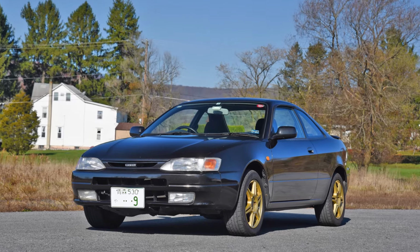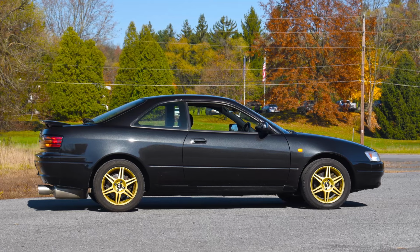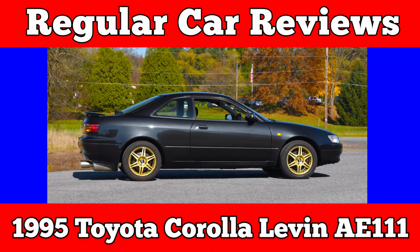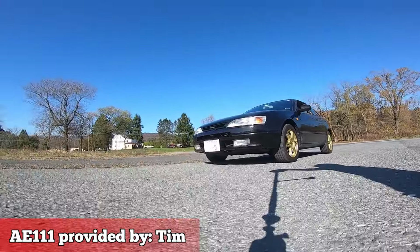1995 Toyota Levin AE111, when Toyota built a Honda Prelude. If Corollas had a start with a temporary trim, it wouldn't faze me once to know it's here. Fresh off the 25-year lockdown, it's the AE111.